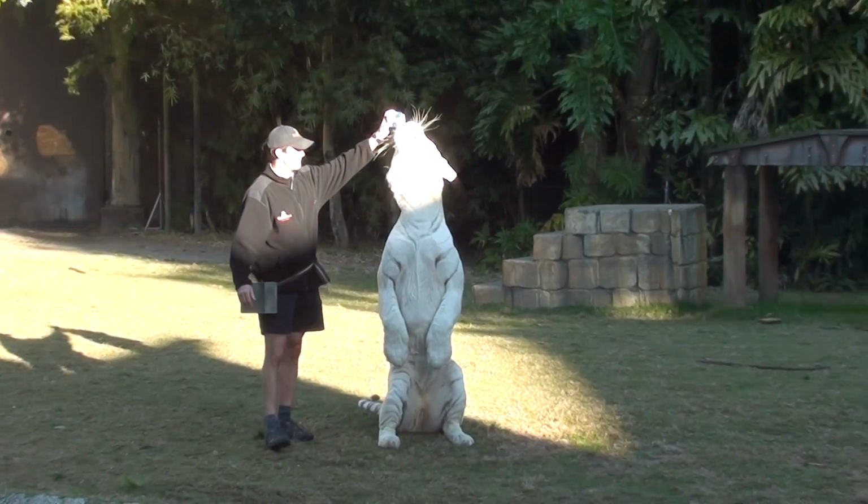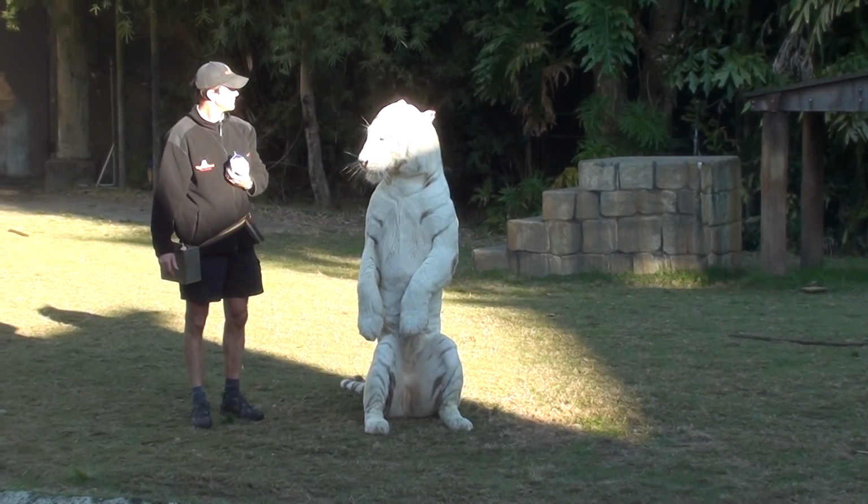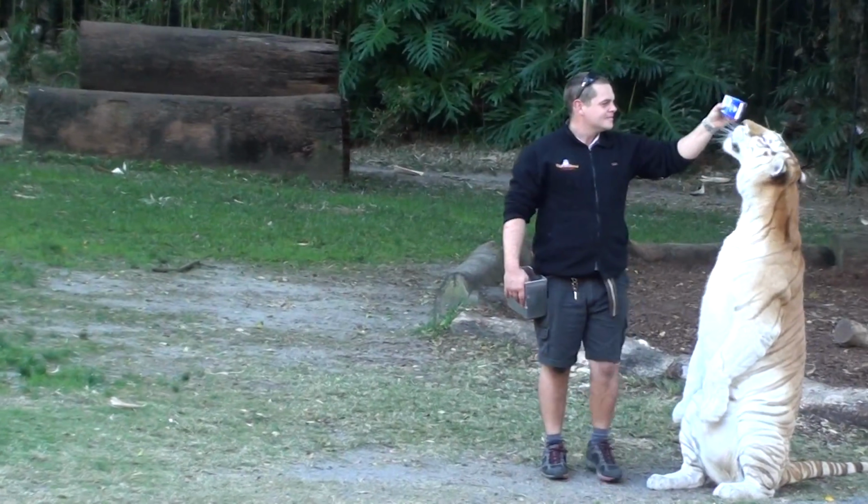Because as you can see, that's exactly what they're going to do. Let's give Taj a big round of applause, and that will hopefully encourage Cedar. There we go. Now, yes, this is a very cute behaviour, but it actually is a very practical behaviour.